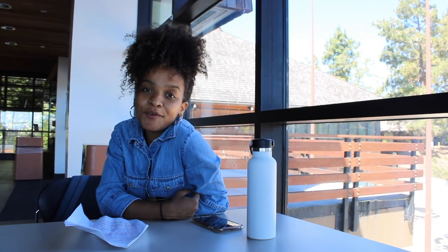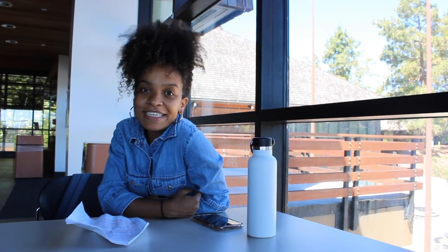This is a dining hall where students can come to eat, relax, and connect to each other in between classes. We can't wait to see this space full of students again.